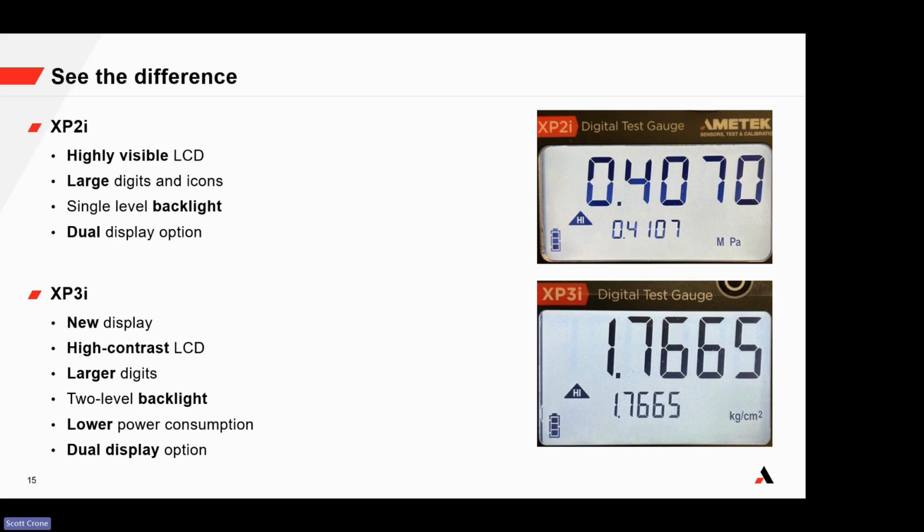So the difference in the displays, though, as I kind of pointed out earlier, you've got a highly visible LCD in the XP2i. Still a great display. Large digits, same icons, single level backlight. So that's single level backlight with a dual display option. And we've got similar in the XP3i. We've got the high contrast LCD, which even has a better contrast now. Larger digits. It's got a 2-level backlight, same icons, but lower power consumption, and we still have the dual display option.